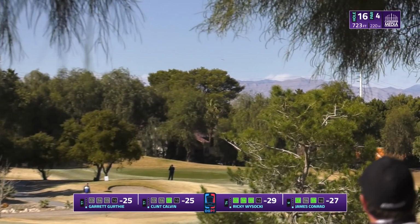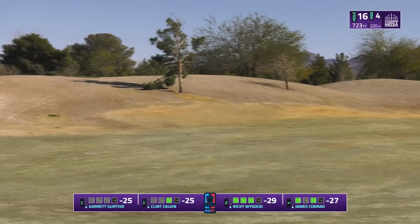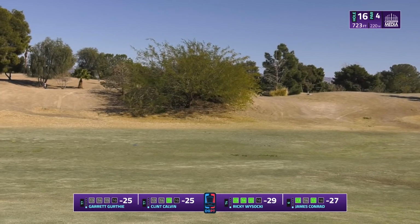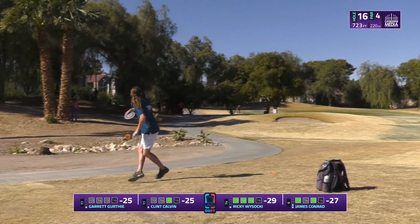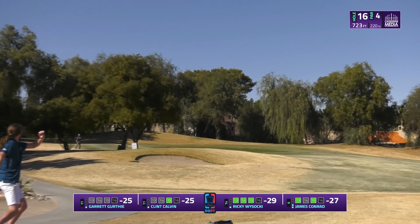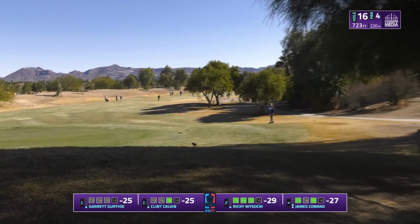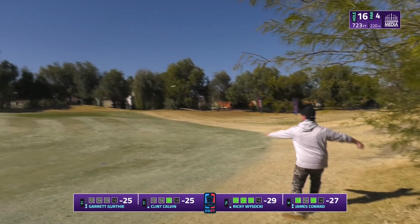There's a Halo Destroyer from G. And yeah, I don't know, all these discs are holding turn really long. No fade out of the flight. And that's actually some unfortunate positioning by that mesquite tree. Oh, this is a tricky up and down. Blind, basket's on top of a hill. Steep slope behind it. Circle 2. Death putt right there.